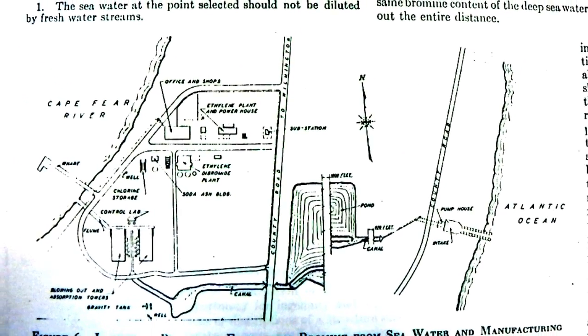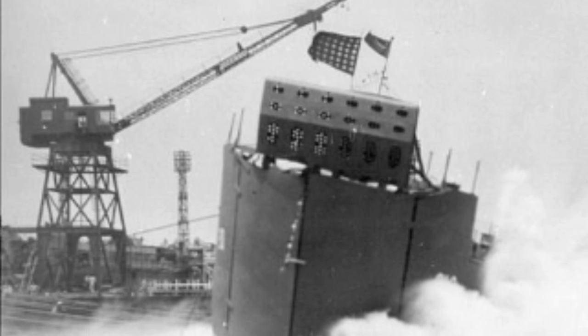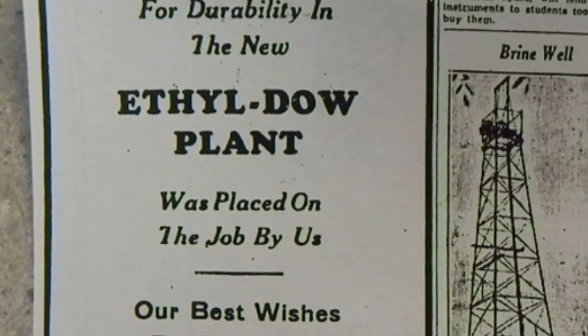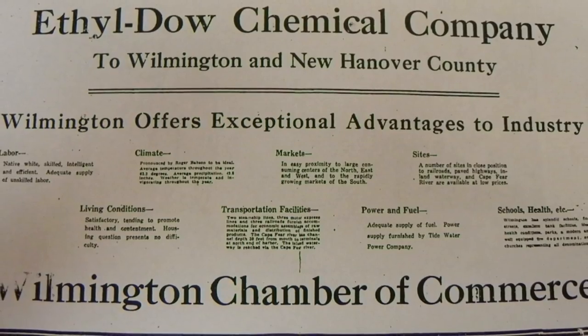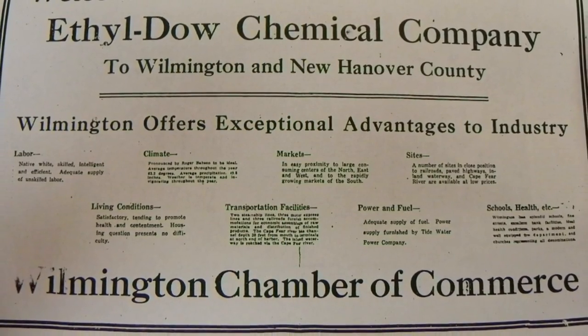The plant was a huge undertaking for its time. With over $3.5 million invested, it was the largest commercial development in the Wilmington area since the shipyards were built. The building required over 1,500 construction workers, 3.5 million bricks, and 38 miles of electrical wiring. The plant construction alone bolstered the local economy of a town still under the effects of the Great Depression.